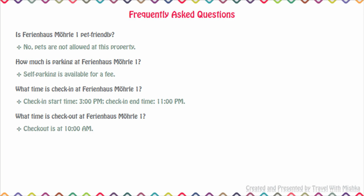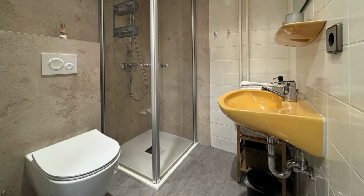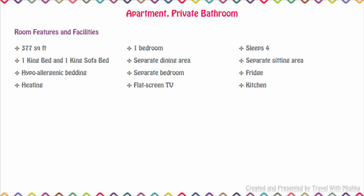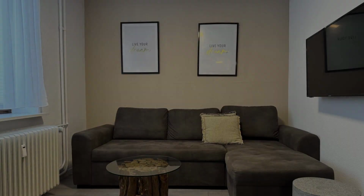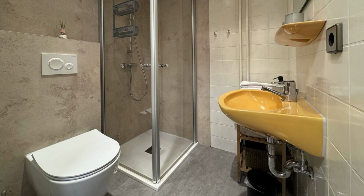A set of FAQs is now displayed on your screen, which may address many of your basic questions about this property. Category 1. You can see on the screen details like room size, bed type, room view, amenities, facilities and images, etc.